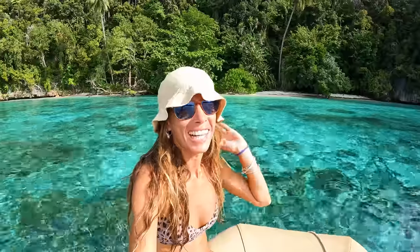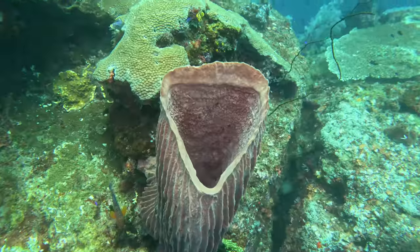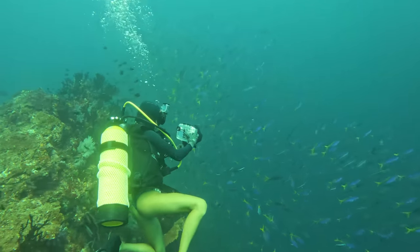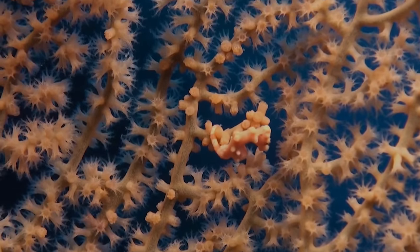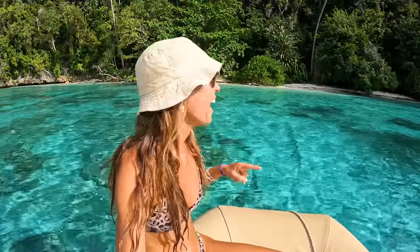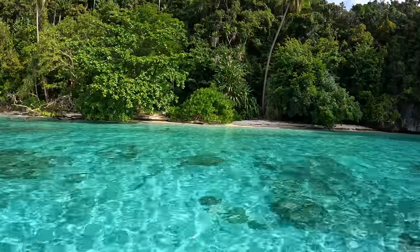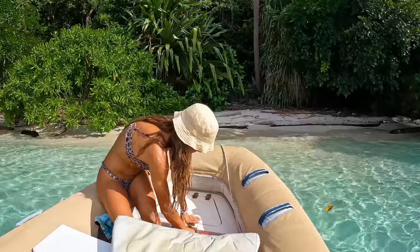That dive was incredible. The biodiversity is just mind-blowing. So many different species of corals, soft corals, and the whole water column was full of fusiliers and other bait with all the trevallies hunting on them. We didn't find the pygmy seahorses, unfortunately, but we'll keep looking. And we are just about to pull in on a nice little sandy beach here and go for an explore. Land ahoy!